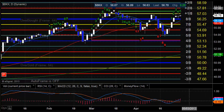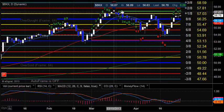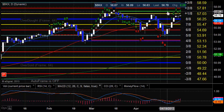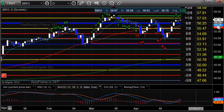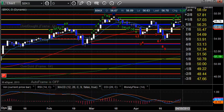BKX was positive on the day, but fairly sluggish. It's above the 8/8 level, which is positive, and also above the 10 EMA, but it's still below the active static trend line going back here to day one of this Seeker setup phase. That remains the key area for the bulls to take, and then we can talk about pivoting to a new high. If we do take out that level, which right now is about 57.35 or so, then we're going to have key resistance here at 57.81, which is plus 2/8 on the GAN box. Key support for the coming session is going to be 56.25, which is this 8/8 level.